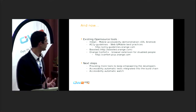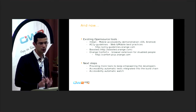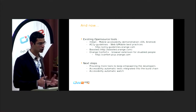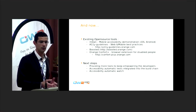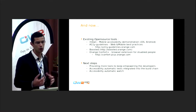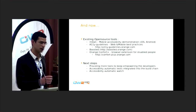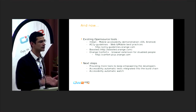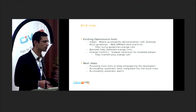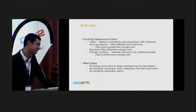And for the next step today, we need to provide more tools to keep empowering the developer, and we need to provide automatic tests. Because even if they use Boosted today, they can break some accessibility points. So today, the good point is that they take Boosted, they copy and paste the code, which is accessible, so it's quite good. Sometimes they break it. So that's all. Thanks.